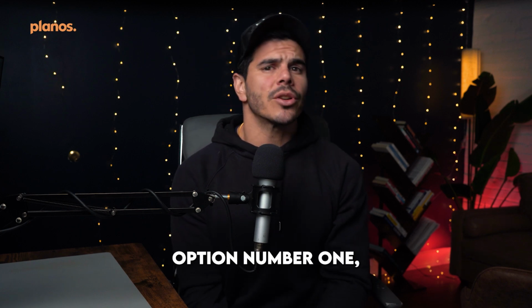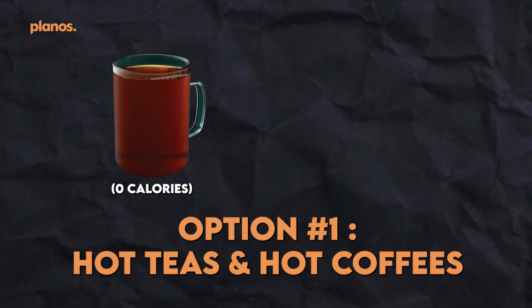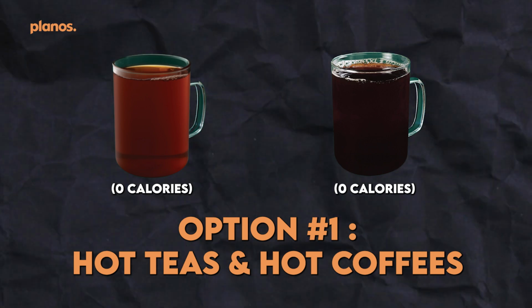Okay, now let's get into these 5 Starbucks drinks that you've been waiting for that are great weight loss options for you. Option number 1, the very lowest calorie drink that you can have from Starbucks is any kind of tea or black coffee, which you can order either iced or hot without any sweeteners or milk.